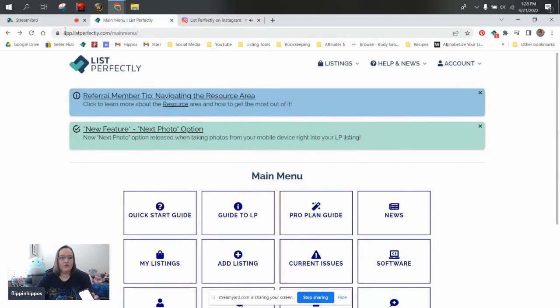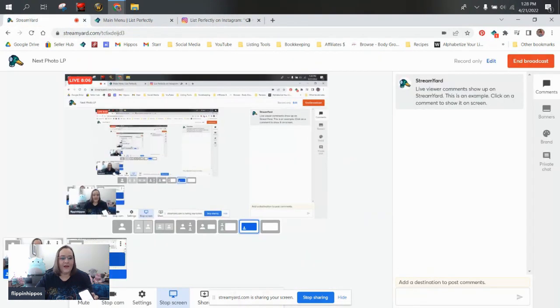So how super cool and super easy is that? And how much time is it going to save? A ton, a bunch. If you're not already using List Perfectly, you really are doing yourself a disservice. It is one of the best reseller tools out there. And it's not just a cross-listing tool. There's so much more you can do with it.